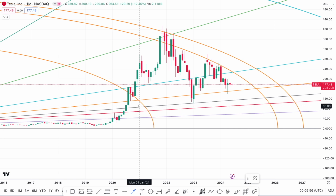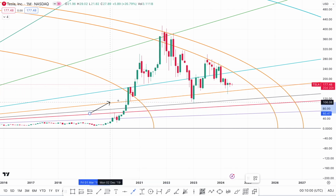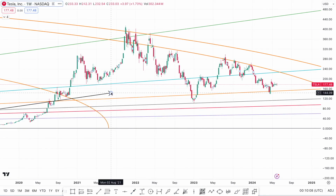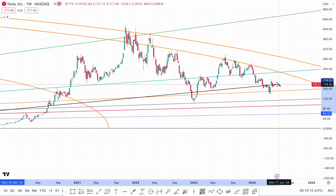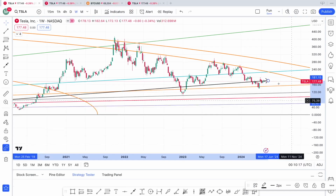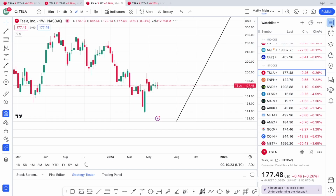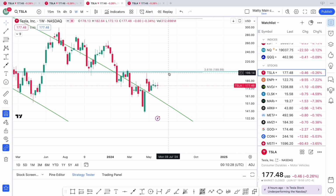So now we have Tesla on the linear GAN pulled up. And we can still see that this, well, let me change it to the weekly chart here real quick. Yeah, we can see clearly that it's still just in a range, right? So since nothing has really changed, nothing's really going to change on these GAN models either. So if we go up to log scale here for Tesla, same thing, right? We can clearly see that it's still stuck in between resistance and support of the arc.